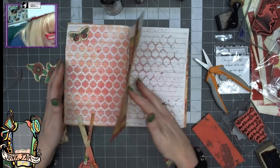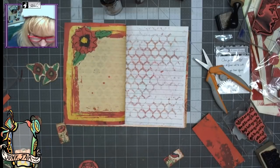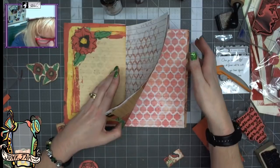Everyone was confused, Robin. Well, I'm sorry. Sometimes it happens like that, doesn't it? All right, let's see here. Where are we? I've got a few more to stamp.